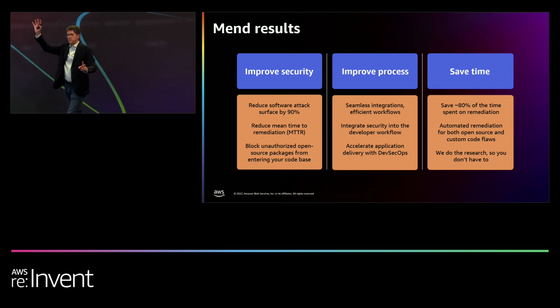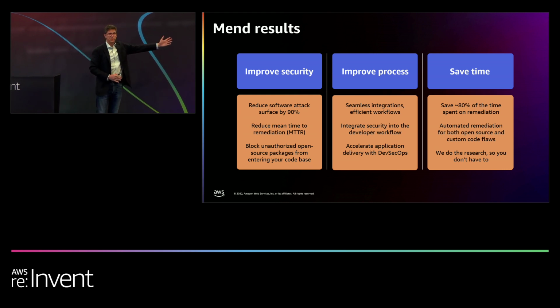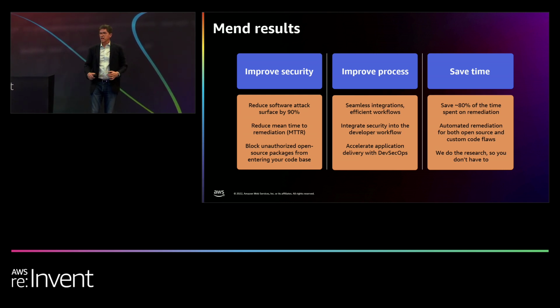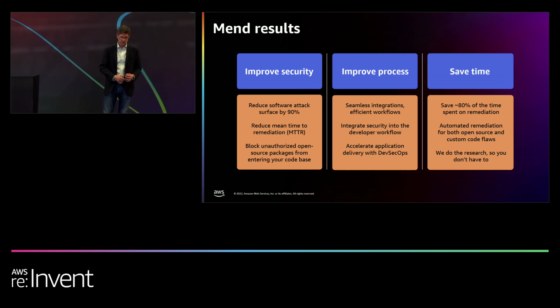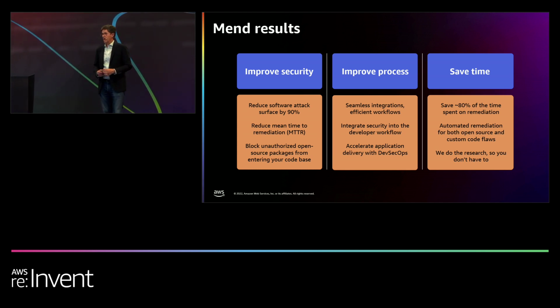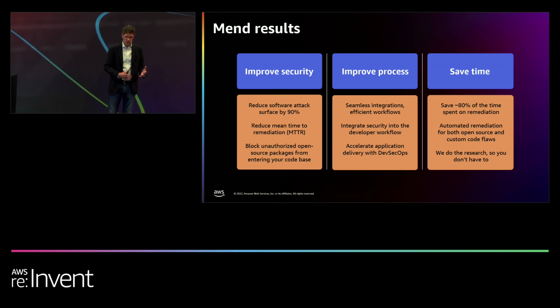Second thing, those of you who raised your hand said you're involved with cloud operations or DevOps. We help you improve your process because our application security platform is so easily deployable, so easily integratable within developers' workflows. It's the very definition of DevSecOps. And then programmers are really happy that we save them time. In fact, we save about 80% of the time that a developer would normally spend remediating application security flaws.